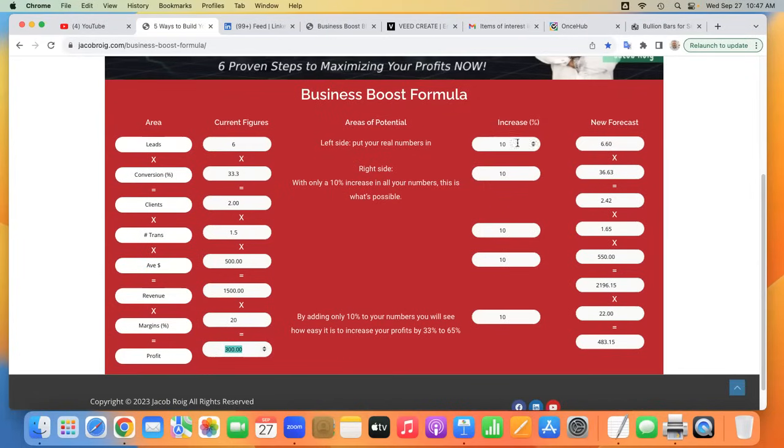So if we just did a 10% increase, so instead of 6 leads per month, you got 6.6, which means every 2 months, you got an additional lead. Basically, that's what it's saying, 6.6 leads. So with just that little bit of an increase, what's one thing you could do that might increase one more conversation or one more lead that you could have?